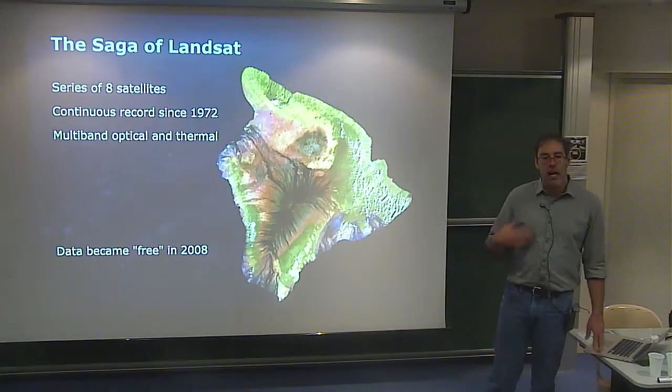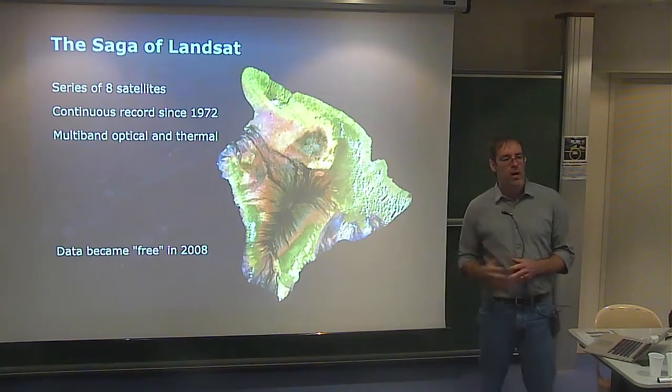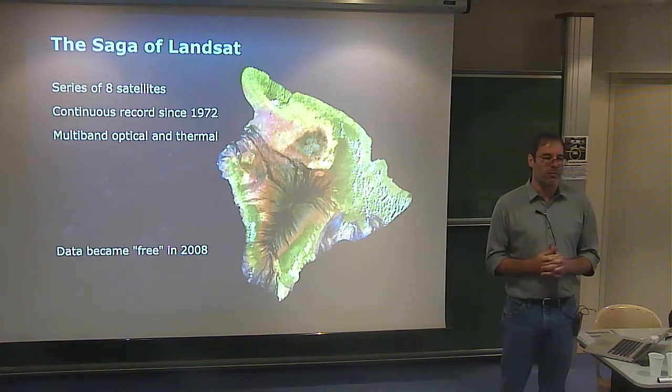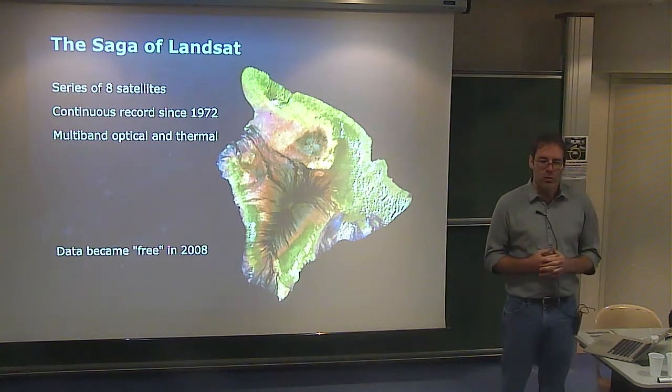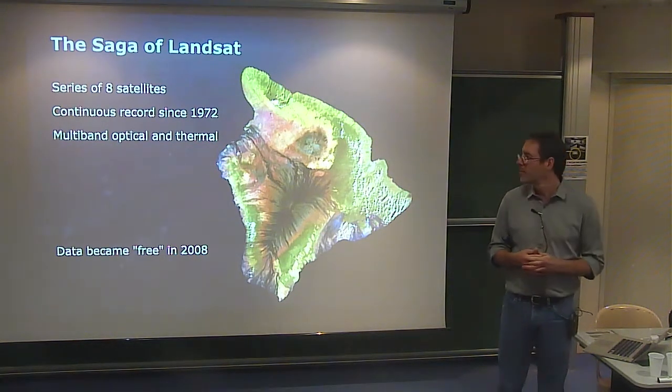So what that looks like to us is a bunch of data processing. And I'm going to tell you about one of the satellites we work with as just sort of an example of all the problems that happen along the way. So in 1972, the USGS launched Landsat 1, just called Landsat back then. And it was the first systematic observation platform for analyzing the surface of the Earth.